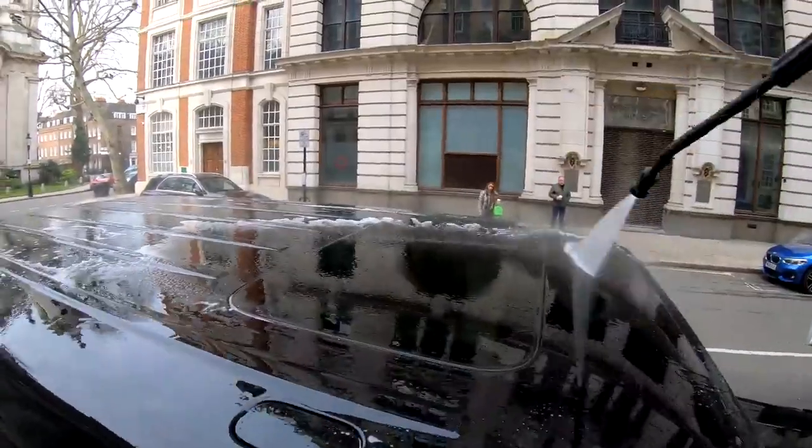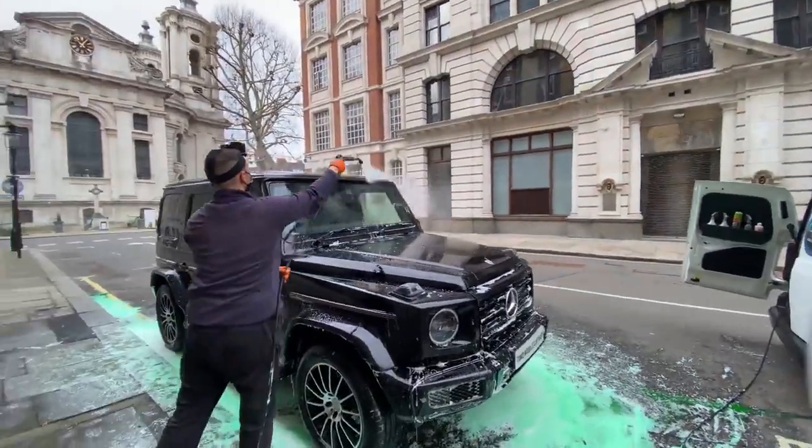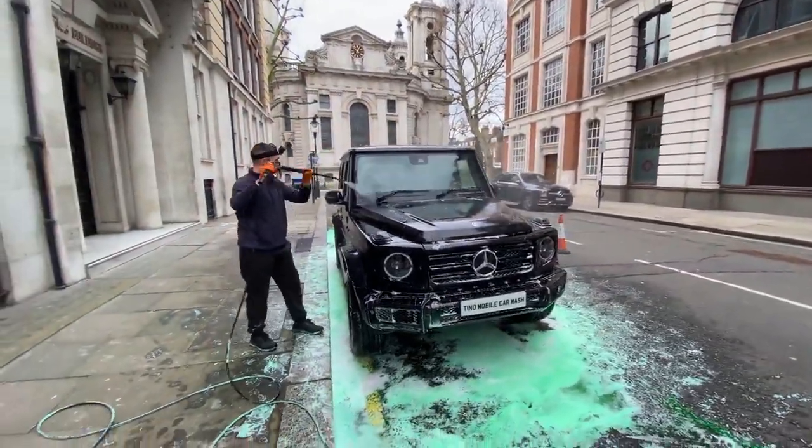Now comes the final rinse off. As a mobile car wash in London, you get to see a lot of beautiful and interesting places.